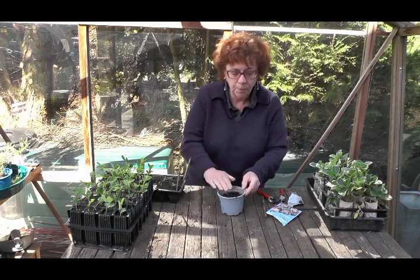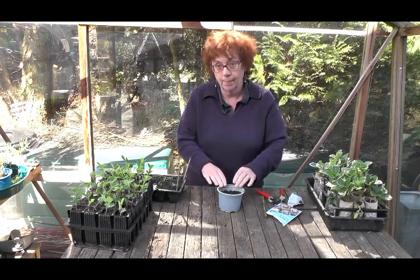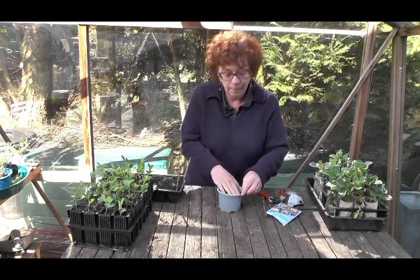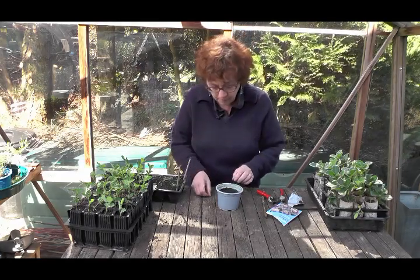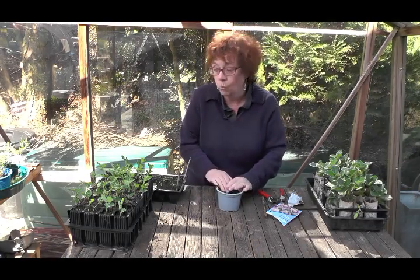So when you've filled your pot with compost, just press it down gently, because with all seeds you don't want air pockets. If the roots of a new very small plant grow into an area with an air pocket and there's no water, there's no food, there's a real risk that the seedling will die. So just tap it down gently, and then we take the seed. The actual seeding isn't that important, but we'll pop it in and we will water it.